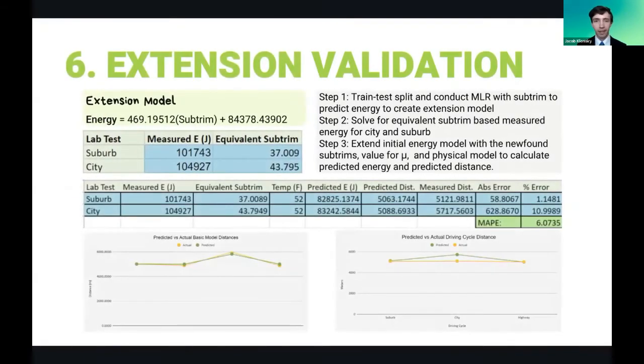Then once we have that data, we're able to extend it. The way we do this is, again, train test. We calculate a model for energy using only subtrim. It's a linear regression model. Then, using the measured energies, we can find an equivalent subtrim. And then we utilize that in our model that uses subtrim and temperature, and it'll calculate energy and then predict distance. And we're able to get very accurate results.